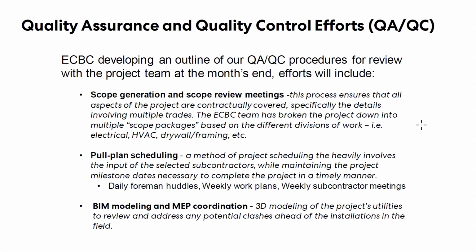The third bullet here, so BIM modeling, MEP coordination. So we go through an extensive coordination process with the MEP contractors, so mechanical, electrical, plumbing, and then as well as fire suppression. What this is basically is a 3D rendering of the project that we sit down and we kind of layer with all the different utilities to ensure that we are ironing out any clashes or utility conflicts way ahead of time, so that we don't get in the field and realize we have an issue and then work stops and cost starts to run up. So all that is ironed out ahead of time.